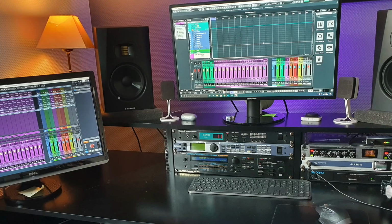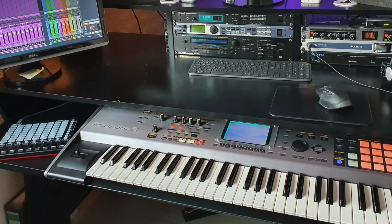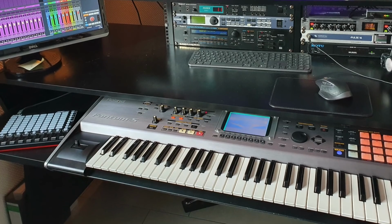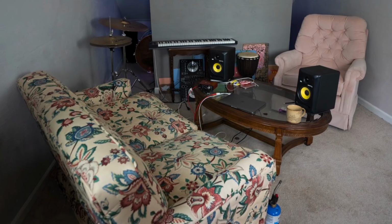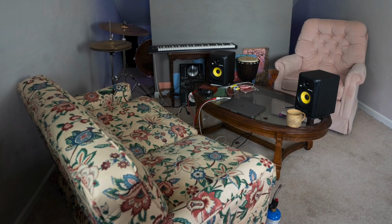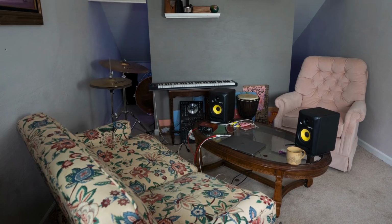Ooh, a lot of outboard gear. Really nice vintage stuff. 2 screens, Adam speakers, and a huge Roland keyboard. Also sustain pedal. And I see some business stuff hidden in the corner. We all have to deal with that shit. That's unique. A couch studio setup. That's really chilled and relaxed. This looks cozy, like a perfect creative space.